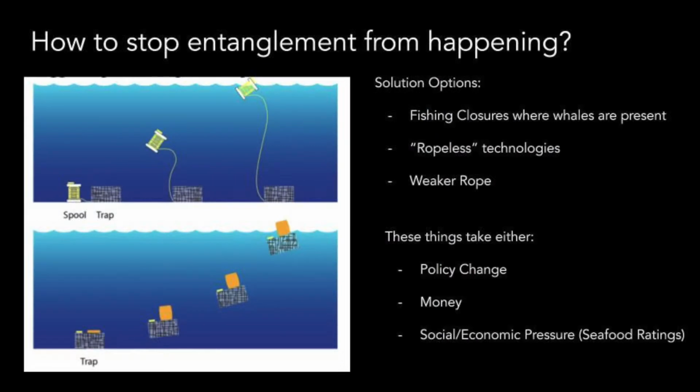What remains hopeful about this situation is that unlike many of the human impacts which are contributing to species declines around the world, entanglement has some simple solutions. We can use fisheries closures to prevent fishing in places where the whales are found. There are a number of technologies in development which remove the vertical line from the water, where basically the trap is dropped overboard, and then when the fisher returns, it sends a signal down to the trap, which brings it to the surface, either through this unspooling rope that comes up, or through a little bag that inflates and brings the trap up to the surface.